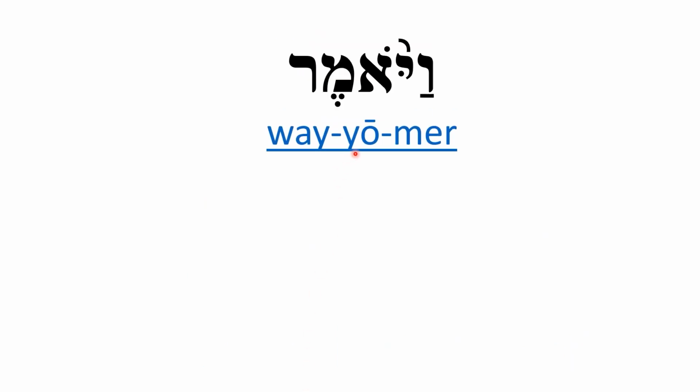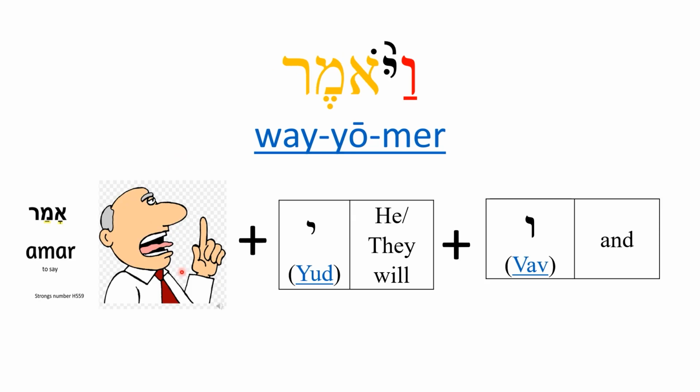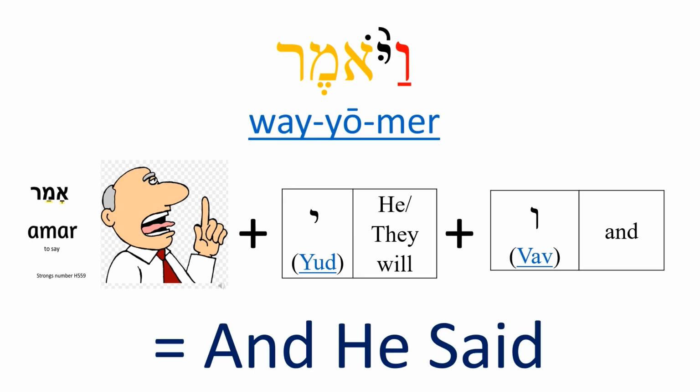Our next Hebrew word is Vayomer. Can you guys find the Hebrew root word hiding in this word? That's right, it's Amar. Aleph, Mem, Resh, Amar. And do you remember what Amar means? Good job. Amar means to say. And then again, we have the Vav at the beginning, which means and, and the Yod, which means he will. So when we put all of that together, we get and he said. Vayomer means and he said.